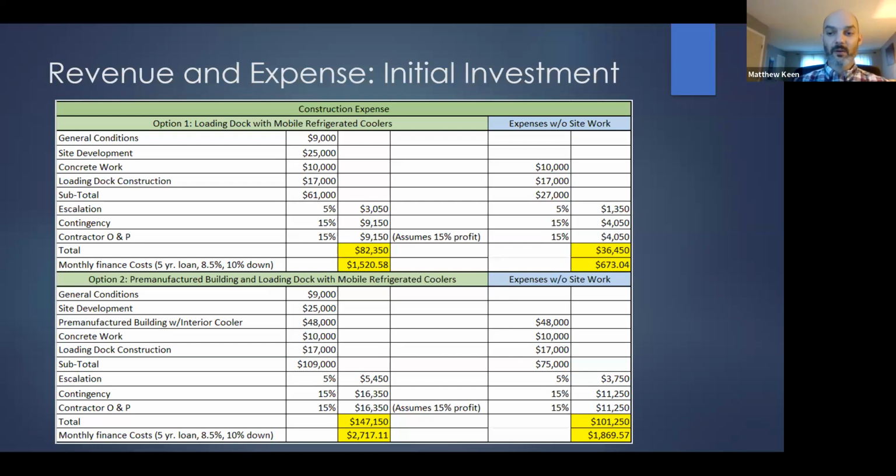As I mentioned, we worked with an architectural and engineering consultant for this aspect of the project. These numbers are taken from their final report, which is available on our website. Now, option one covers construction expenses. And you can see here, they laid out what that would cost. And you get to a subtotal for construction costs of about $61,000 to create that loading dock, the storage shed, and all that. And then, considerations for the contractors and what they would be paid. You come to about $82,000 for the construction work of the site.